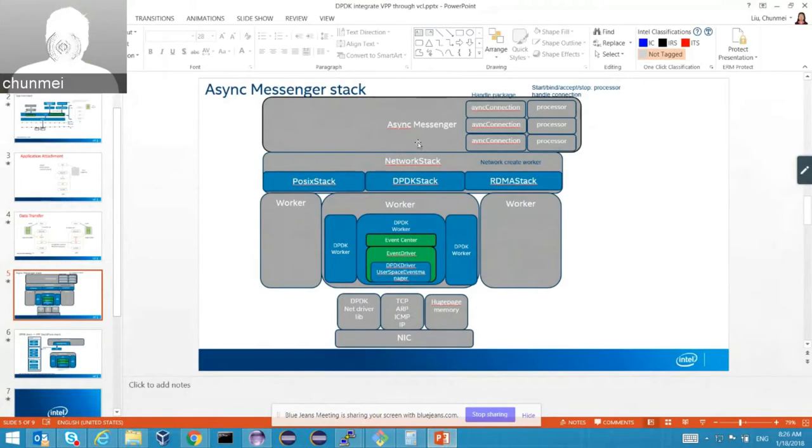So async messenger will create the network stack. The network stack will create a worker pool here. And each worker thread in the worker pool has an event center. Each worker thread will handle the socket, listen to the socket, your band. So when the connection comes here, the worker thread has a poll mode.